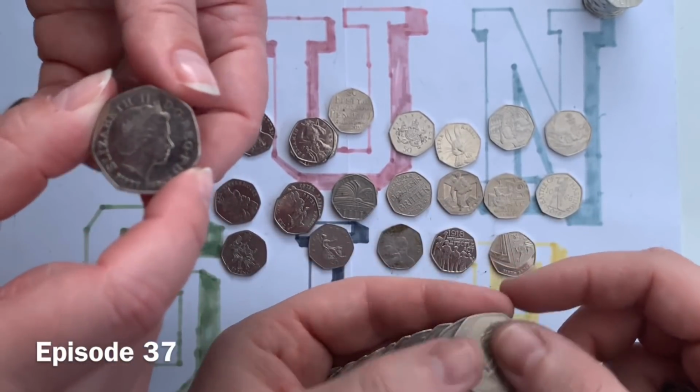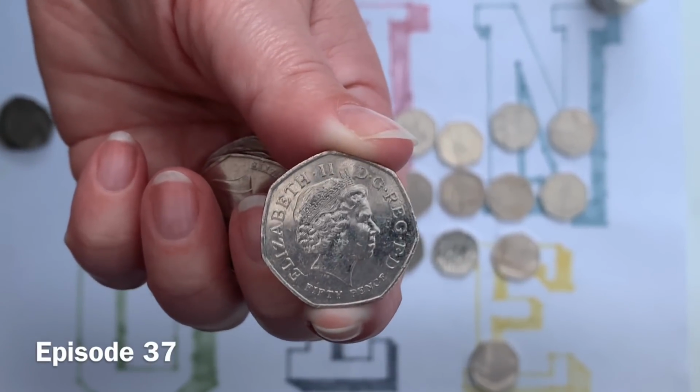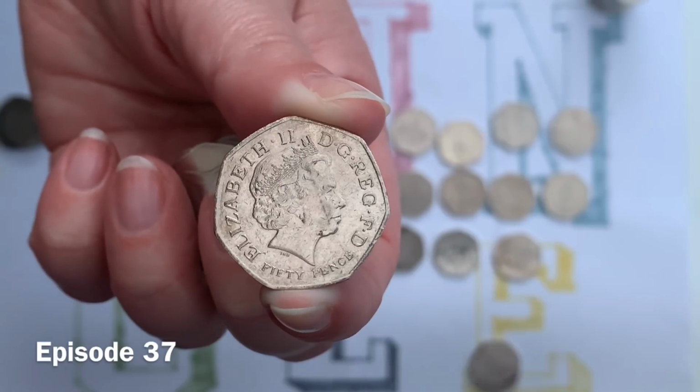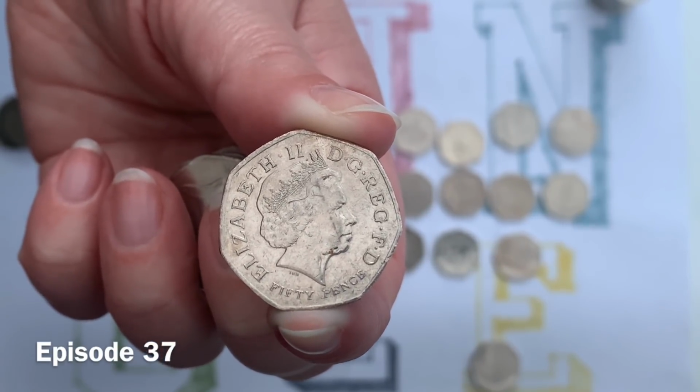Nice. What's this? Oh right, so it could be a Kew Gardens. Oh my word. If it hasn't got the date on the back, but it's got 50 pence written on here, it could be a Kew Gardens, could be a WWF, or most likely it's going to be the Commonwealth Games. Please let me turn it over. Please.